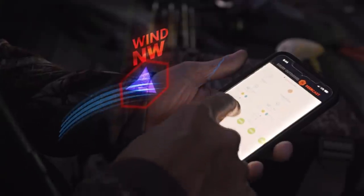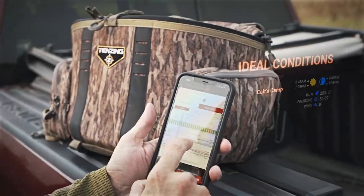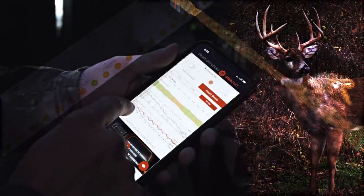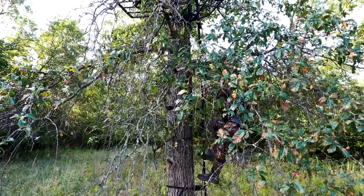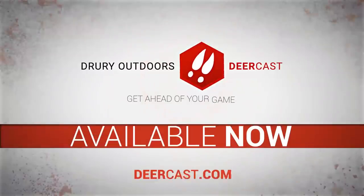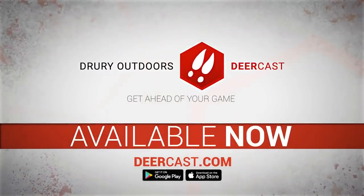Northwest winds at 8 miles per hour. Pressure is on the rise. Front is moving. Perfect conditions for hot corner. Shooter's been all over the south. Want to focus on afternoon movement. Hot corner, 3 p.m. It's the easiest decision you'll make this season. Get ahead of your game with DeerCast.